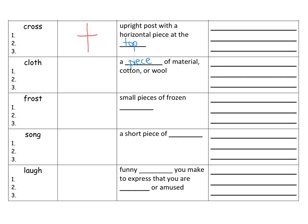Usually when we talk about a cloth, it's not super large. Okay, they're usually rectangular and sometimes they have little decorations on them, like angels, Christmas trees, anything. So make sure that you write your sentence here. At lunch, I have to clean off the table with a cloth. Good. All right, pause the video if you need to catch up.